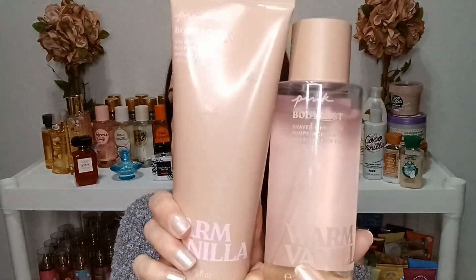The longevity on this one was good. It wasn't great, but it was good. It lasted all day. I could still smell it in the evening, and I didn't even have to refresh with this one. So this one is a lot longer lasting than the other ones, in my opinion, from Victoria's Secret's Pink. And yes, I did pair it with the lotion, and I always pair them with the lotion if I can, because that makes the longevity of the fragrance last quite a bit longer. So I definitely always recommend that.